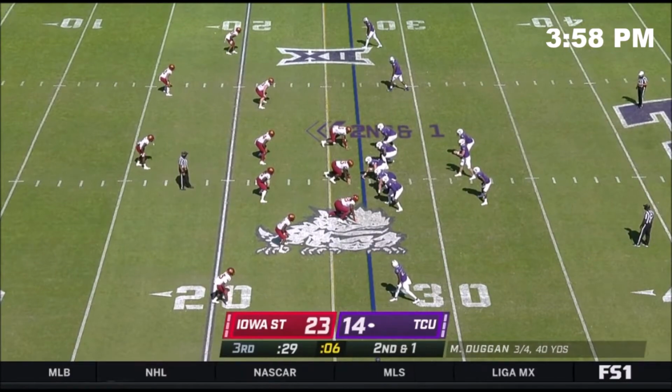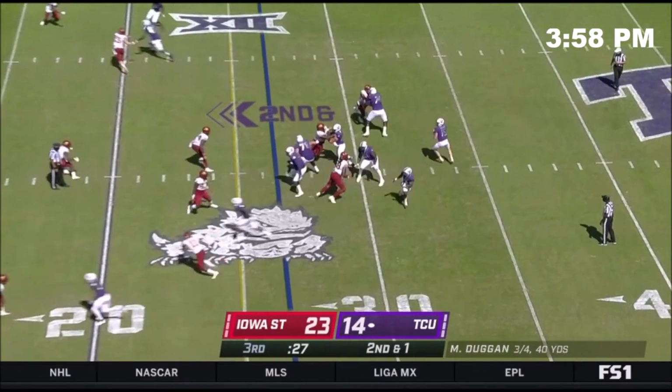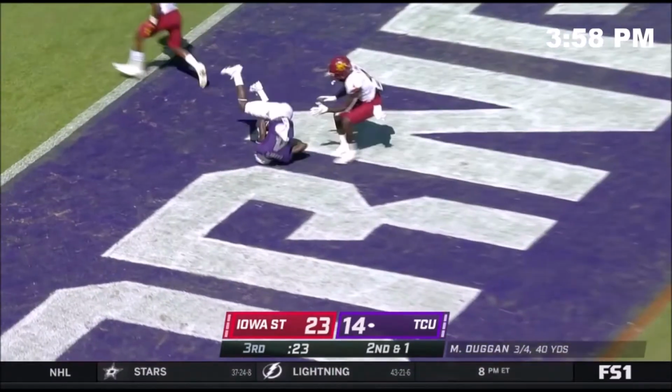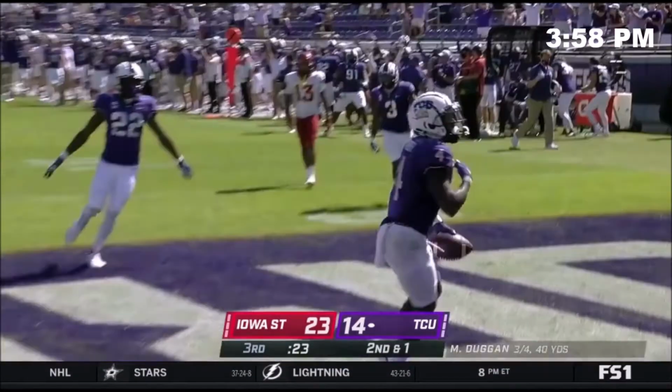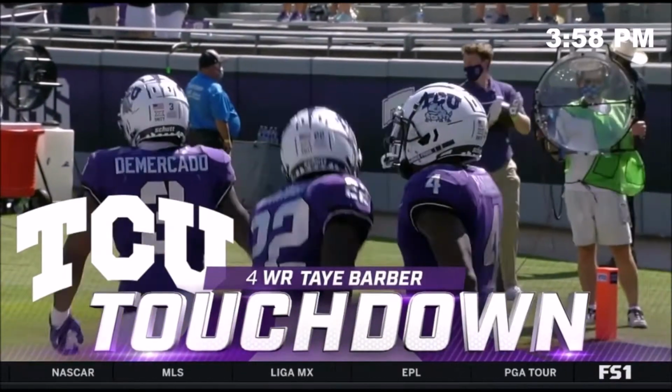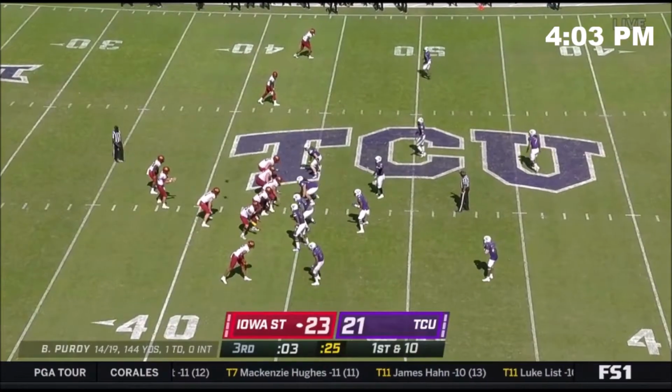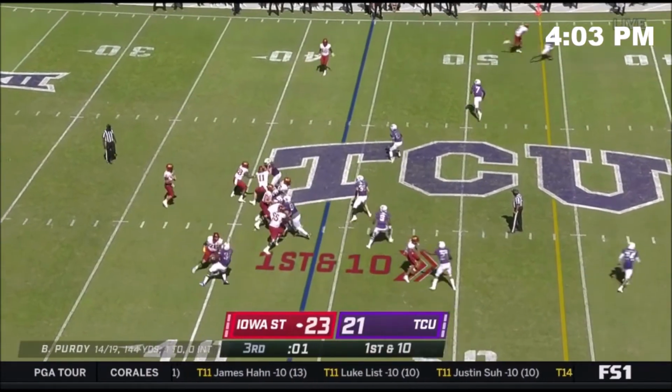Second down and 1 after the gain of 9. TCU on the move. From the 27 off play action. Duggan with his eyes downfield. Lofting to the end zone. Touchdown. Tay Barber. Really good drive starter for a guy that's been up and down all day.